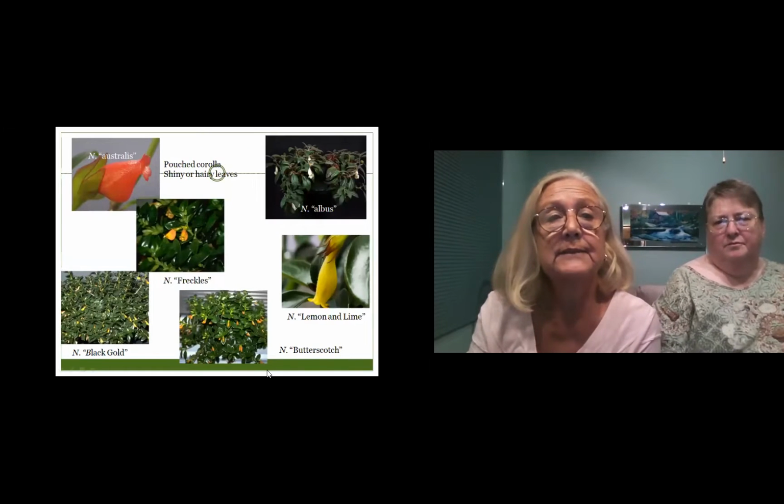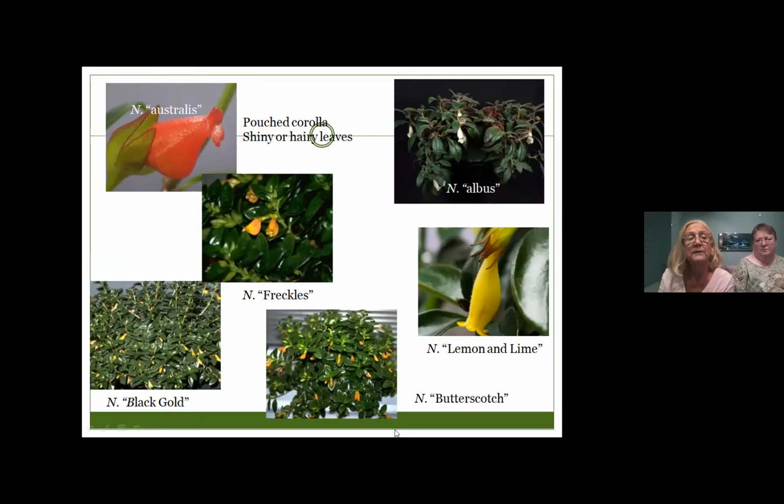Some of the blossoms on Nematanthus, you'll see that they have pouched corollas. The blossoms are smaller than on the Eucodonia. They can be really, really shiny. If you've seen one of the Black Golds in a nursery, you know how shiny their leaves can be. And there's also some varieties that have hairy leaves.